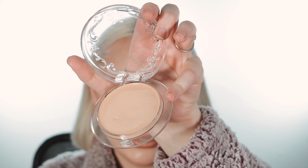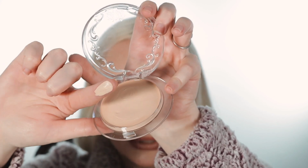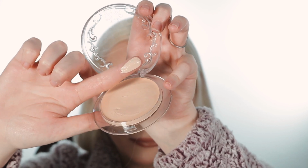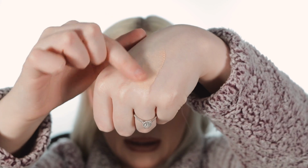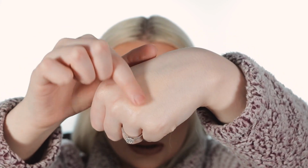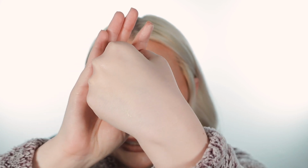Things get dirty, so quickly wiping it off with a wipe every now and again will keep it looking in tip-top shape. Here is what the product looks like sitting in the pan. I'll try to show you guys a little bit of the texture. It's super soft and creamy. As you can see, like full pigment, and I'll go ahead and put it on the back of my hand. It blends in so beautifully. It just matches so well. It blends so effortlessly into the skin.